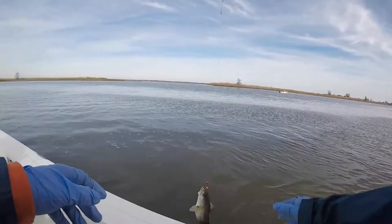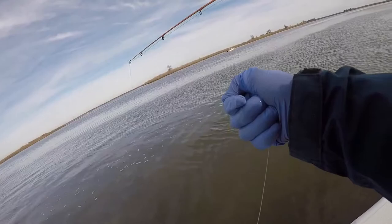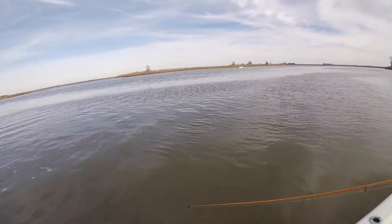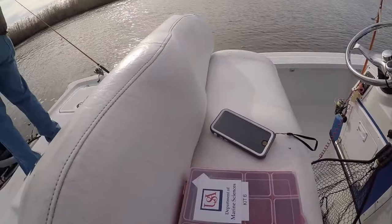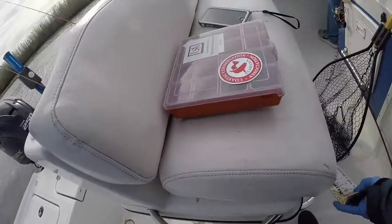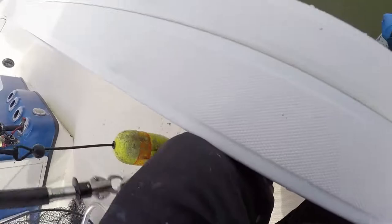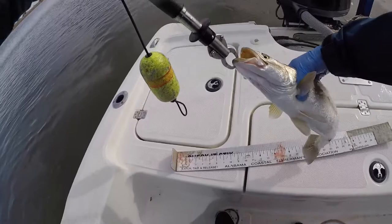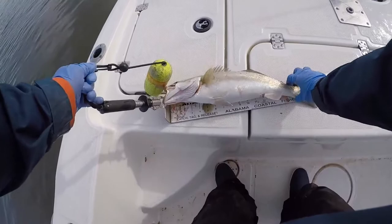That's not a little one. It's a freaking stud. Freaking stud trout. Well, 20 feet deep. All right, 3 pounds on the money. 19.5 inches.